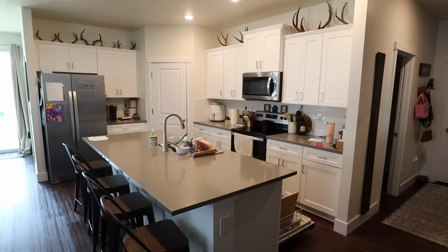We had summer baseball late into the night before this. So the dishes did not get done after dinner, so I'm gonna go ahead and unload this dishwasher and get all the dirty dishes loaded up.